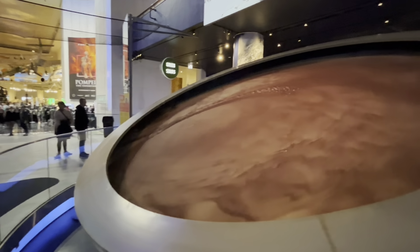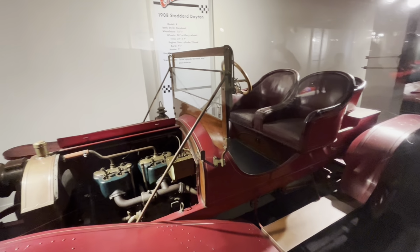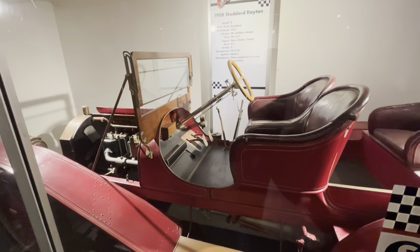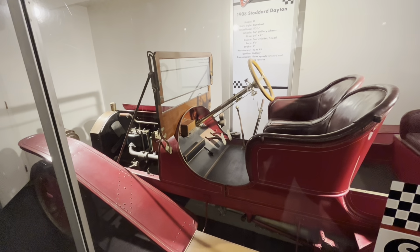Inside the automobile section now, and this is a 1908 Stoddard-Dayton, a company that went out of business in 1913, but they were known for being a luxury vehicle with speed.